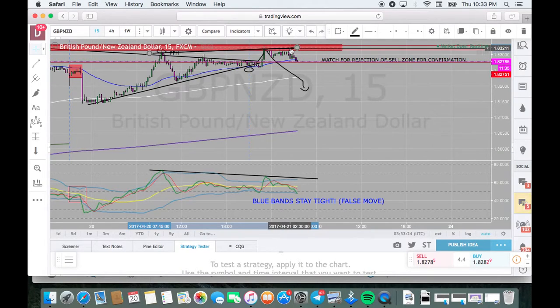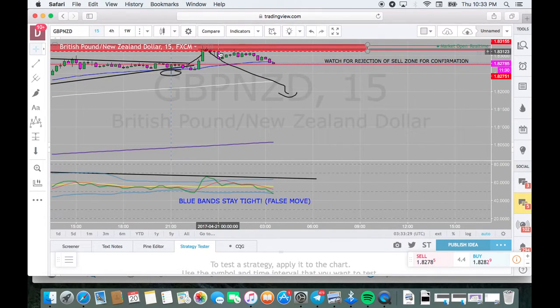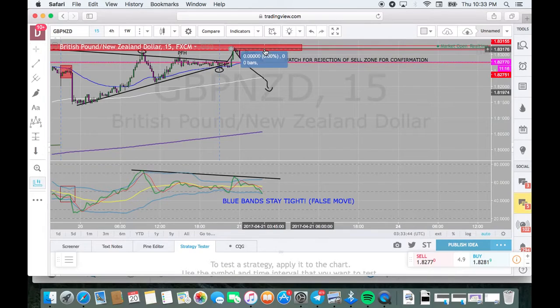So let me remove this for a second. Our entry is right here at this black line. So we're in about 40 pips profit right now. Price is still moving down. Hopefully price will wander off to the 200 moving average within a few hours. Expecting it to be London session.